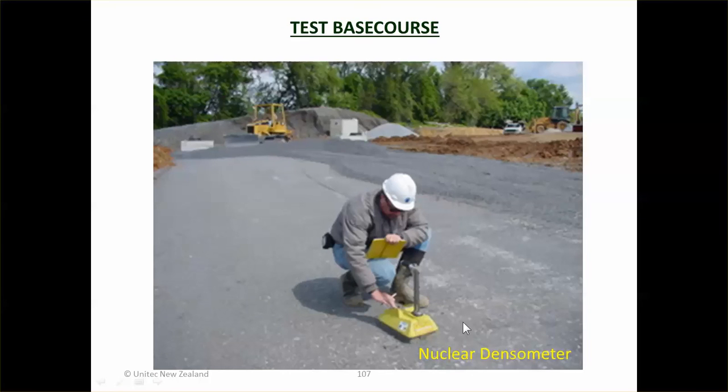Also you're testing the base course, making sure it's to the right compaction. Nuclear densometers are quite a popular way of doing that. In the past there were sand replacement methods and things like that. So you're looking at the density of the base course. Is it the right density? Is it the right strength?